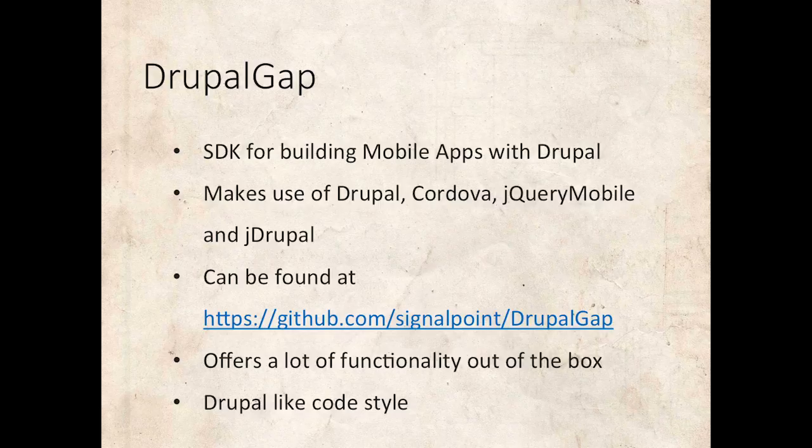It offers a lot of functionality, but it's pretty complicated to get started with. If you want a tightly integrated app with your site, where, for example, the users can log in with their Drupal credentials in the website, this is definitely worth looking at. It offers a lot of functionality out of the box, and it has a Drupal-like code style, which was pretty uncommon for me when I started it. For example, it uses JDrupal. I've never heard of JDrupal before using DrupalGap, but it's a JavaScript library in which you can code JavaScript a bit like you code modules in Drupal. It's a bit weird, but it's pretty powerful once you get past the setup.